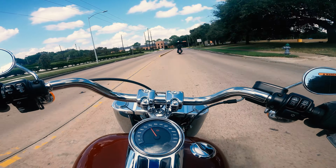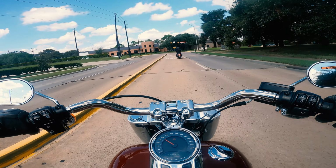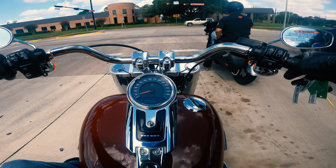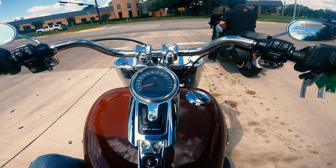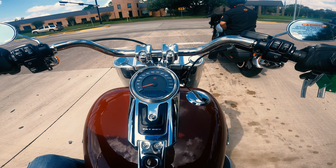And I like the suspension now. I don't know if they did something, but the suspension does feel a little bit better when it hits the bumps. Maybe it's just the way the shock is set up is perfect for me. But it's very nice.